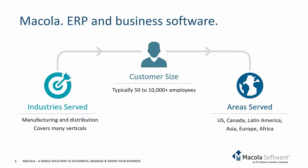So who uses Macola? The companies that use Macola are primarily in either manufacturing or distribution. Many of these companies could be just about anything, especially those in what we think of as discrete or process manufacturing. They can be manufacturers in metal fab or injection molding. They could be manufacturers or distributors of household goods or food and beverage or industrial machinery. You get the idea. Basically, if you're in that space of creating or distributing, then you're probably a good candidate for us. And we have thousands of customers who've used Macola to solve their needs.